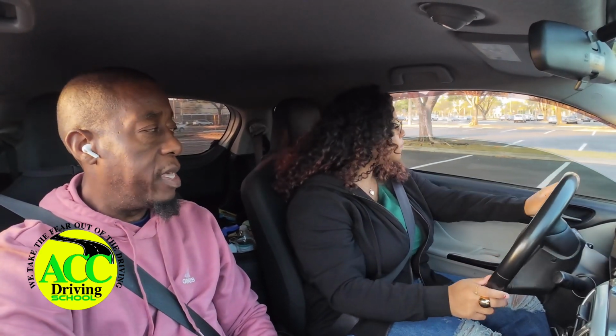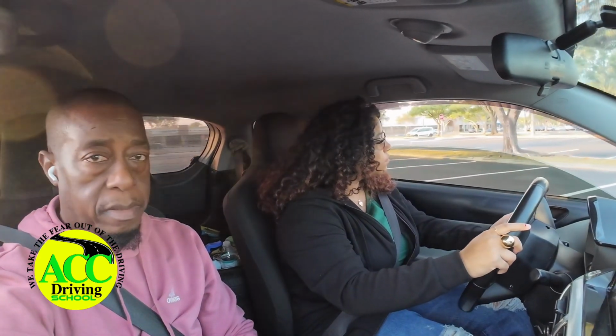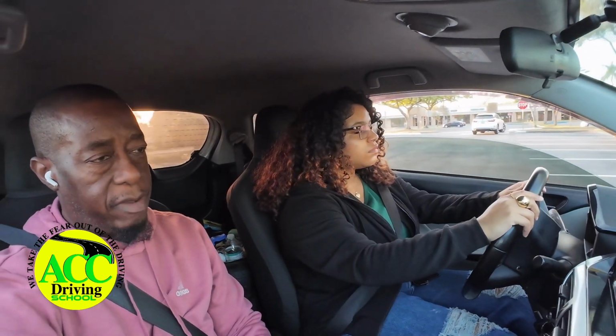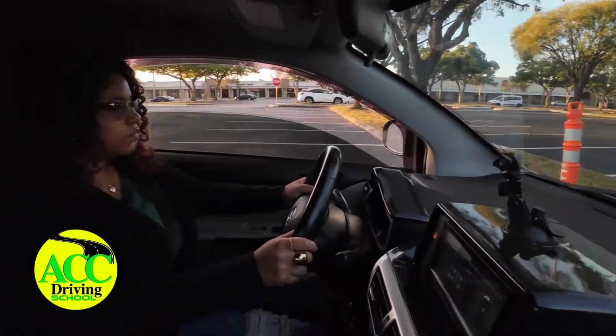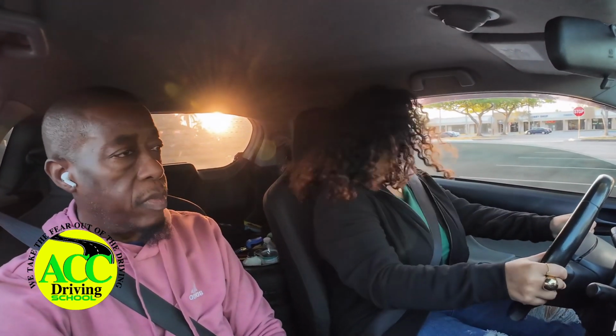Line up your mirror really, and then go into the middle of the space. Go to your left, right, straighten up, pull straight in, and that is perfect. Alright, cool. Now reverse, and we're gonna go to the left. So you look behind.